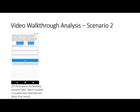So firstly, to do with the self-care plan, 2 out of 7 participants accidentally pressed add, thinking that they were going to add. In this task, we asked them to add activities in those text boxes. And so they would click add and it would create another 4th blank field. And they would try to delete it, but there was no option. So they would have to close this feature and then go back into it and redo it. Although the 4th blank field did not affect the final results, it was something that annoyed the users.